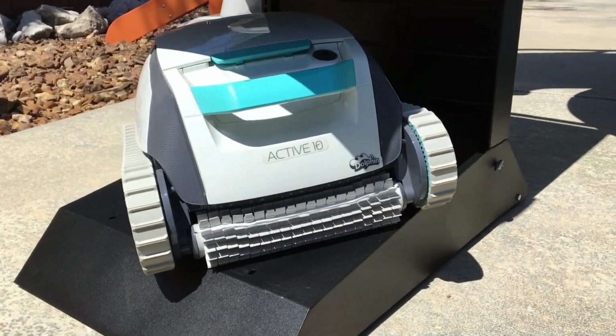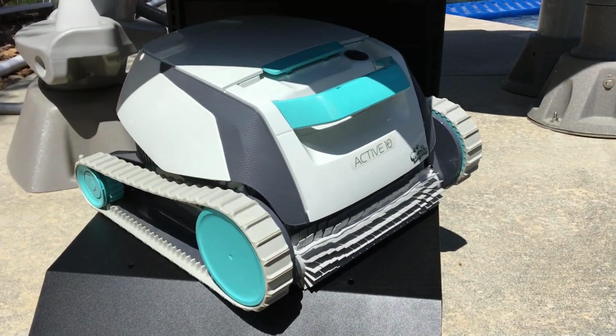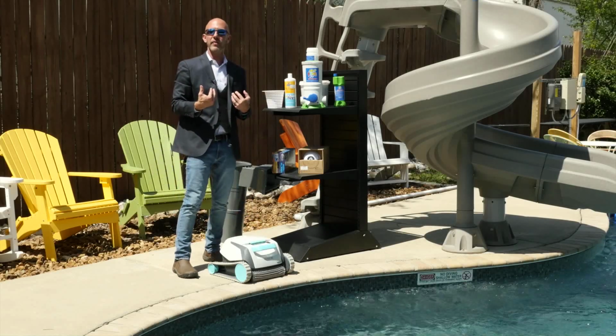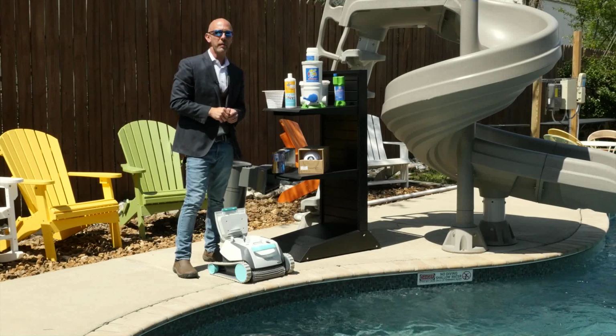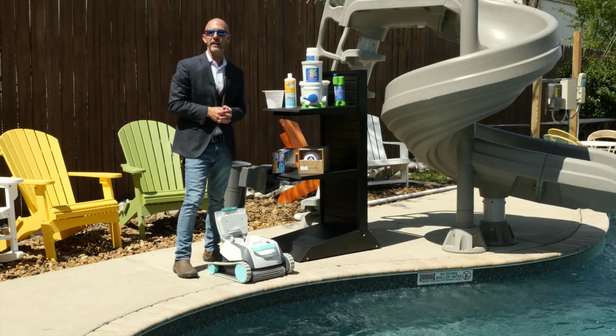Our top opening cleaners are very easy to clean out as well. You simply pull the unit out with a cord and lift it by the handle. All the water drains out of the front, making it very light, and you open up the lid, you remove the basket, dump the leaves out, put it back in, and you're done. Cleaning is as simple as plug and play.